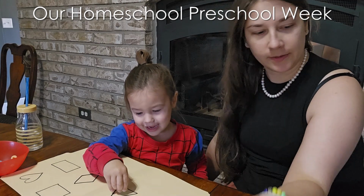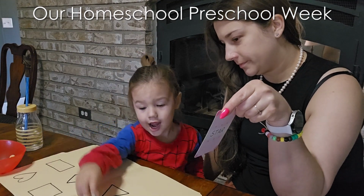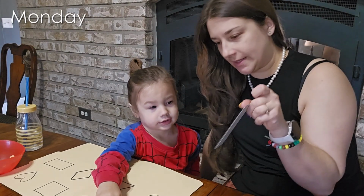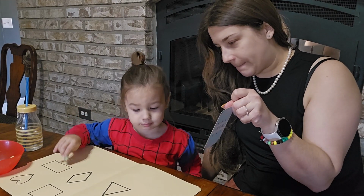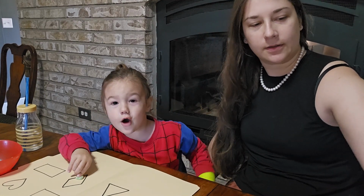So it's just me and Bear at home lately. The big kids go off to regular school, and me and Bear just try to get a little bit of learning time in every weekday. We usually go about 20 minutes or so before he starts getting tired of it and doesn't want to do it anymore. So we've been working really hard on shapes lately.